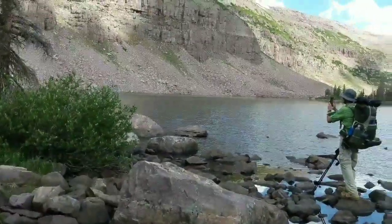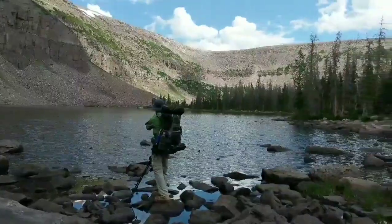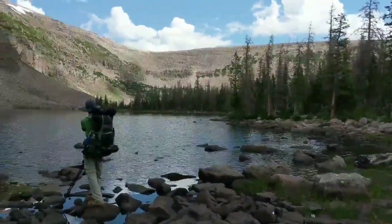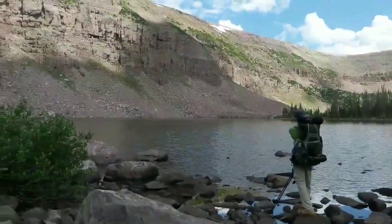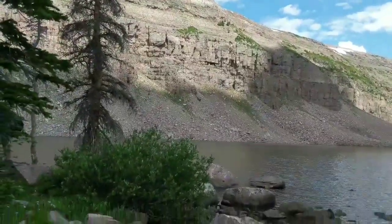All right, here's the third lake of the Four Lake Basin. This one is really cool. Had to kinda hike up through a boulder field to get here. But this runs right up to the base of the mountain. So cool.